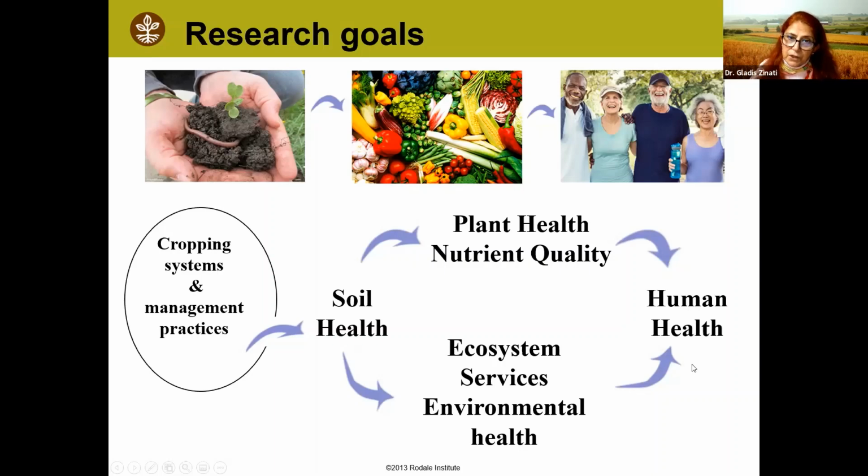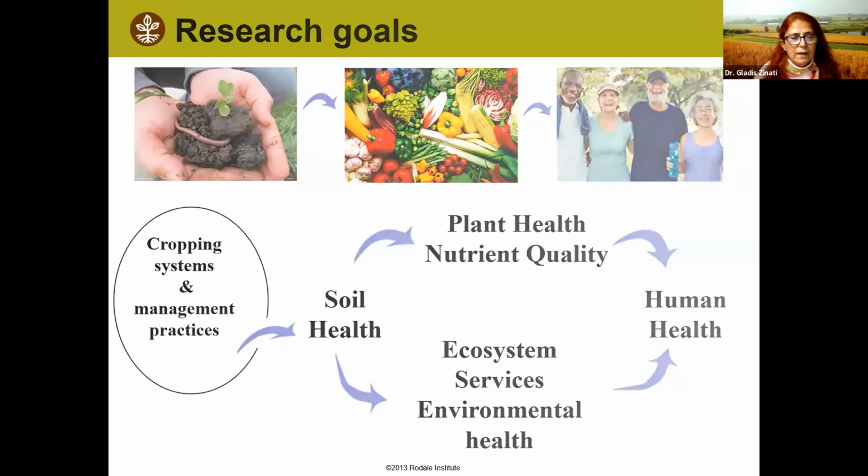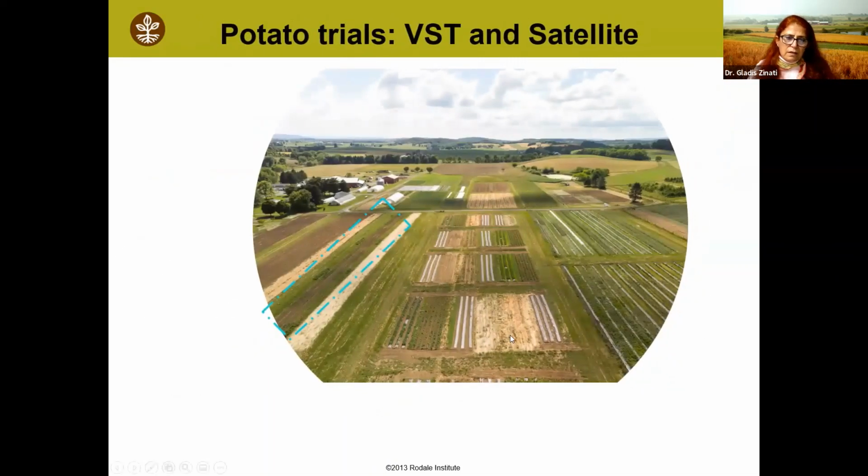So this is the bigger picture of my research, and how these potato experiments that I have been working on really fit into this whole big picture. So let's start here. You will see the potato trials are in the vegetable systems trial, which is called VST. For those who have not attended my last week's webinar, it was about the vegetable systems trial updates. I have a whole webinar about it with more details. So this is a snapshot of the vegetable systems trial.